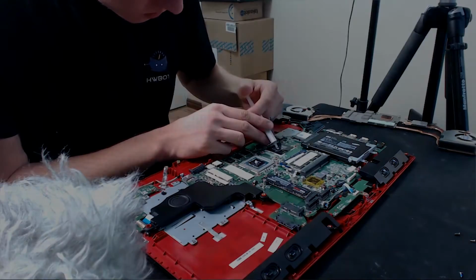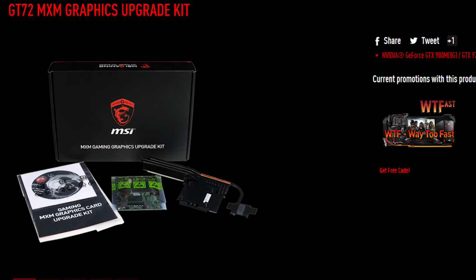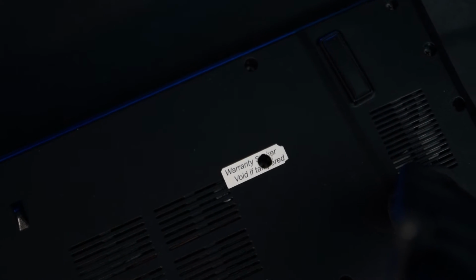And this brings me to my next issue with the Apache Pro notebook. It's been all over MSI's marketing push recently that their laptops are upgradable with MXM modules, and they want notebook owners to have a longer lifespan for their device. I mean, the national sales executive and business developer for MSI South Africa mentioned in an interview a few weeks ago that they wanted users to be able to upgrade your graphics cards to future generations. If that's really the case, MSI, then why is it that I have to void my warranty on my notebook to be able to just even upgrade my RAM?